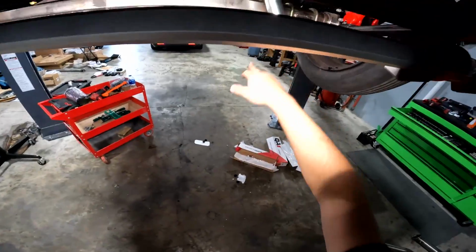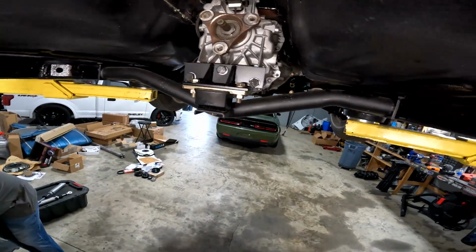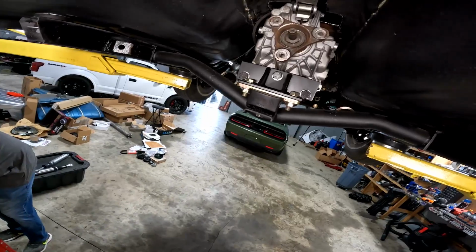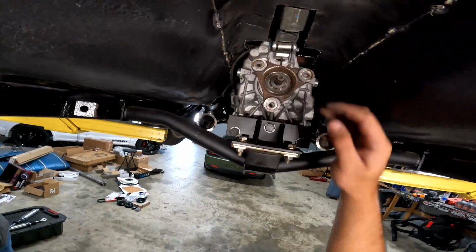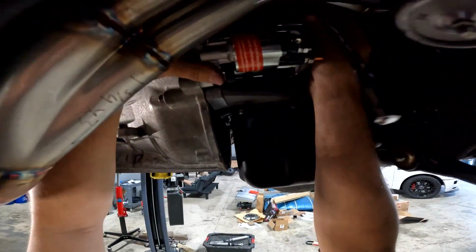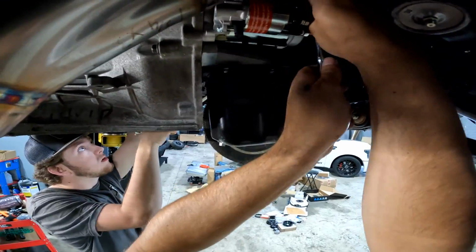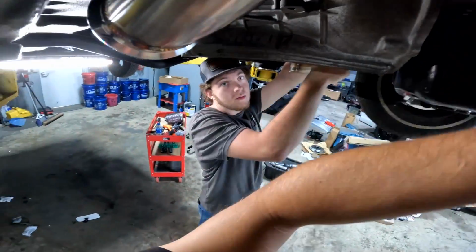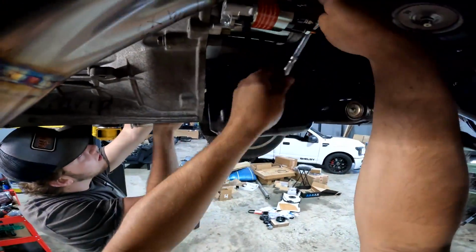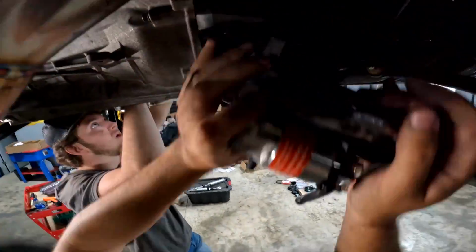Let's go. Alrighty, so to pull our transmission, the first thing that I honestly probably should have done is disconnect the whole shifter assembly inside of the car, which I actually could probably still get to. I've got to remove our starter, and then once we get the starter out of the way, pulling our transmission. It looks like we got to get our cross member bolts out back there, and then it should be free to come down.